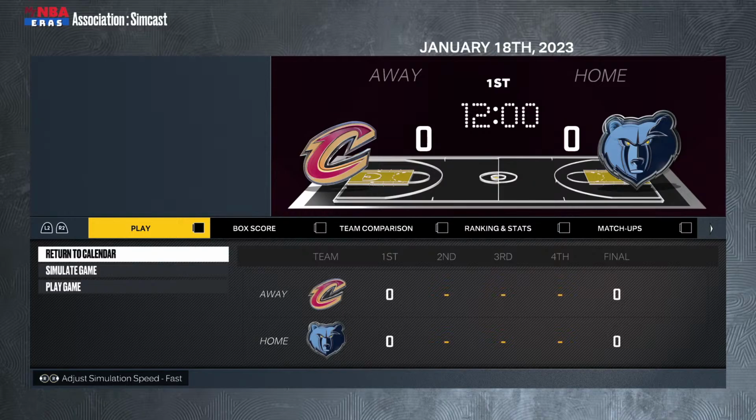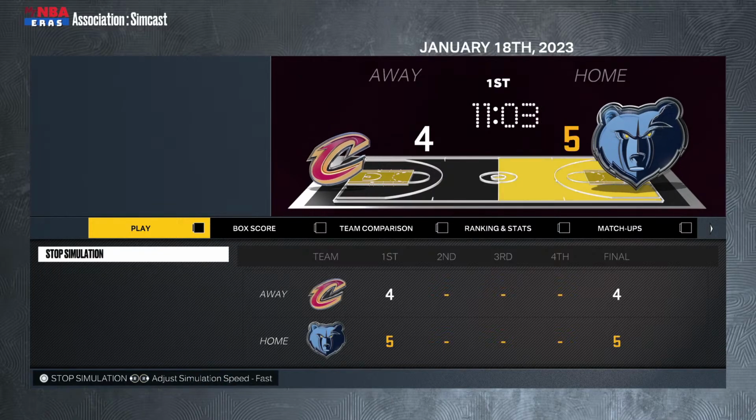We have Cavs at Grizzlies here. This is the 46th game of the season, so we're just about a week or so in the past, but an opportunity to see Ja live in person. Of course, Jaren Jackson. Although the Cavs are a little bit banged up right now, Donovan Mitchell, much like real life, is out for a couple of weeks with some knee strain in our sim, and so we'll see how that affects the Cavs. You could see them starting down a little bit, although they were able to get it back to 4 before the end of the quarter.